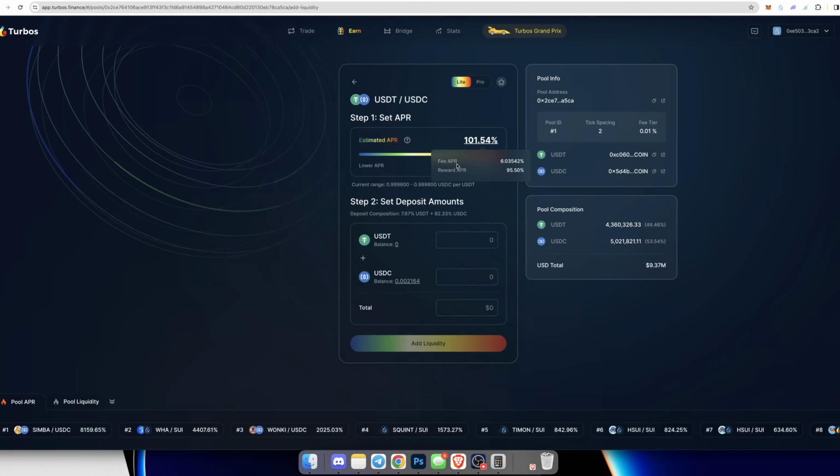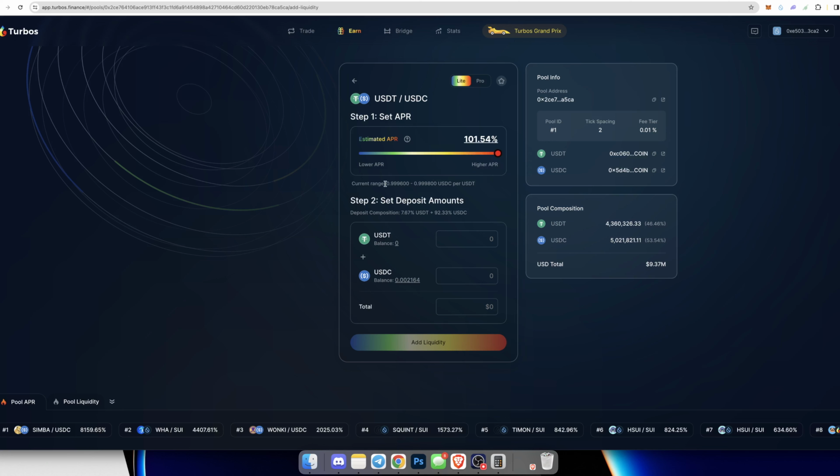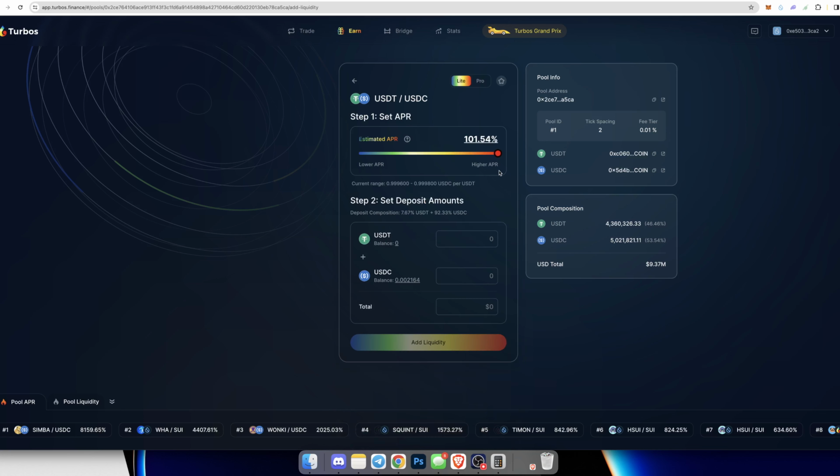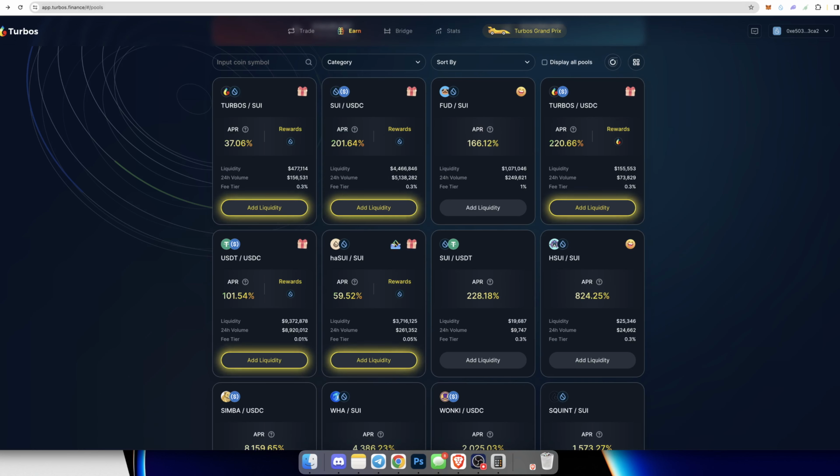So if we go over here and take a look at the APR, this is what it's going to look like. You're going to be in between the range of 0.9996 and 0.9998 USDC per USDC. You can kind of change this, but even if you go a tiny bit out, and this is the thing with stablecoin pools, your APR is going to drop quite significantly. So make sure you always have a super tight range. Even if you went for an extremely large range, you're only going to get 0.05% per year, right? Which just isn't worth it. So you need the range to be extremely tight for this to have any kind of APR, right?